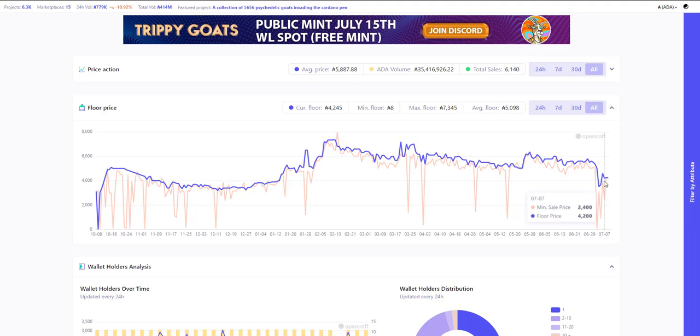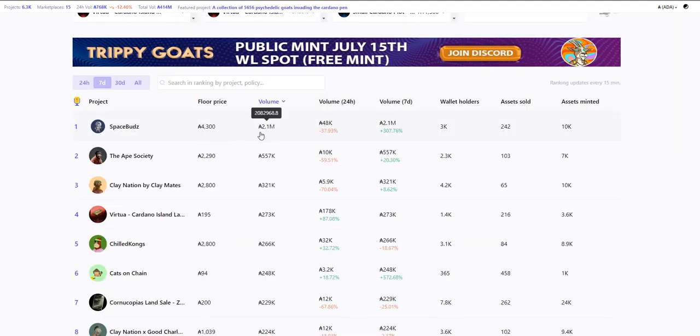But I'm looking at this. If it does come down a little, if it does come down again, I would probably get interested. If not, it is a quality project, and I do think it's going to do well. So, we'll see what happens on this. But very, very interesting, actually. And you can see that they are number one by a long shot, 2.1 million versus 550, 320, 273. Excuse me. But yeah, they do have a lot of volume, so people are picking them up. So that's something to definitely look at.